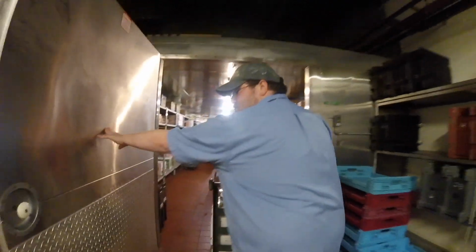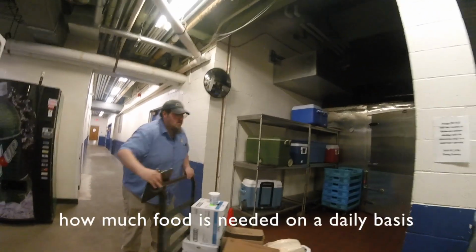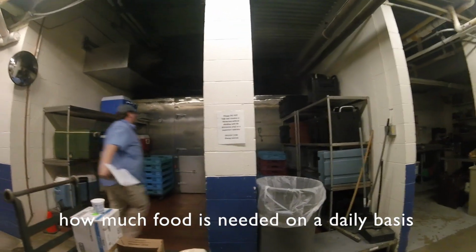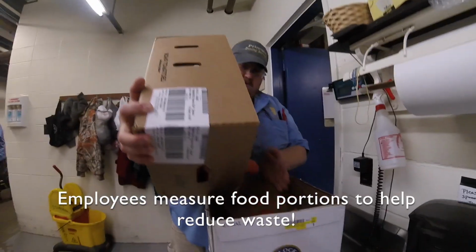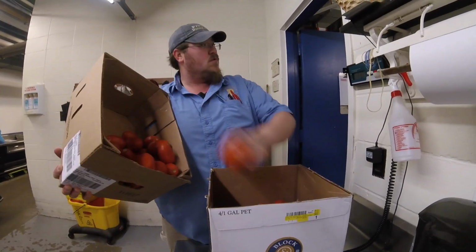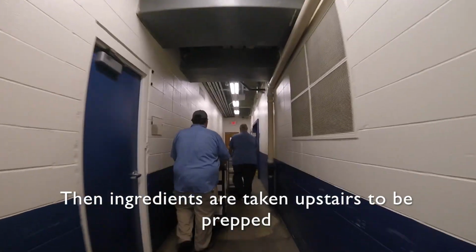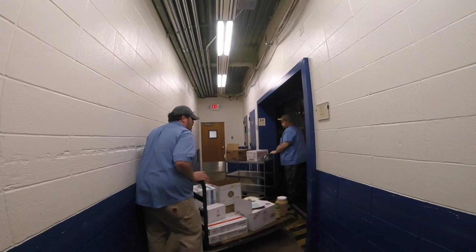In order to reduce waste and cost, a great deal of thought goes into how much food is needed on a daily basis. Here we can see an employee measuring the exact amount of tomatoes that will be used in a tomato-based Alfredo pasta. Once these ingredients are collected, they are then taken upstairs to be prepped.